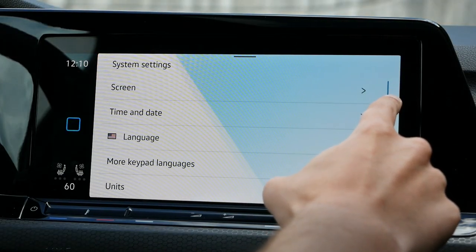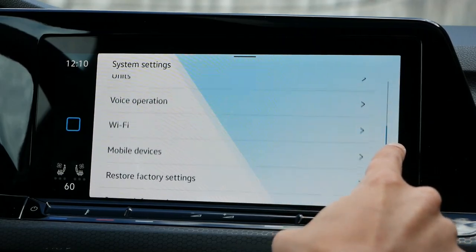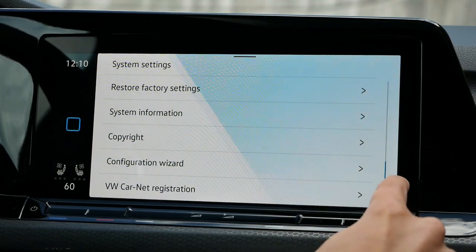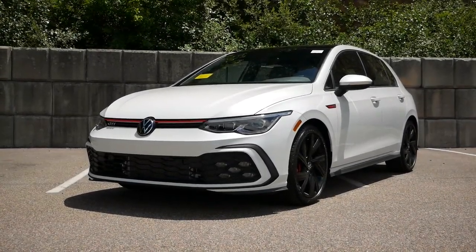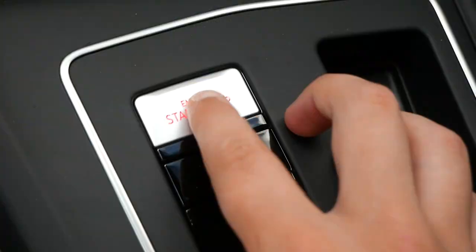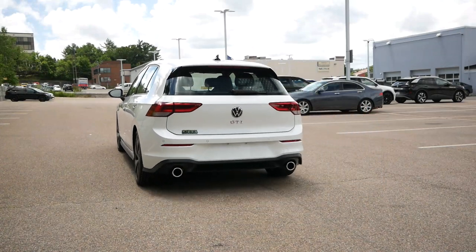The System Settings tab is where you change the time and date, language, units of measurement, and restore to factory settings, which this menu was present on last generation's GTI as well. As we wrap up, we hope you've learned a bit more about your new Mk8 GTI. Now that we've gone over everything, it's time to put this hatchback into drive and hit the open road.